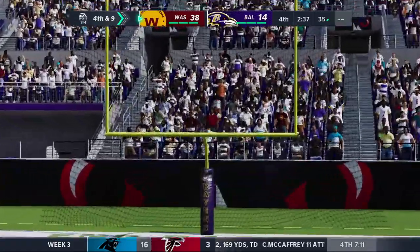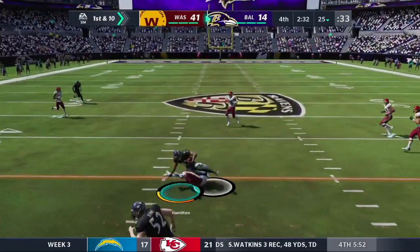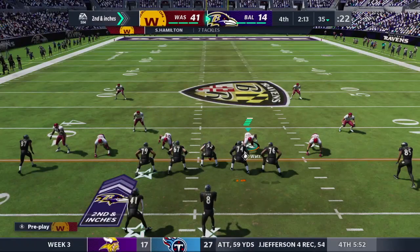This one is right down Broadway. And that drive, when you start thinking to yourself, okay, what are we going to do? You don't go away from what you did before because that worked, but you have to be prepared for wrinkles and counters because you know they'll make some adjustments. Second and inches at the 35-yard line.